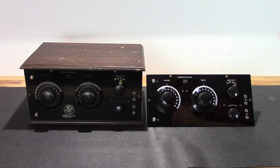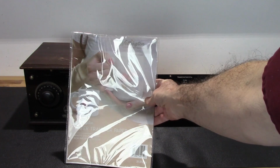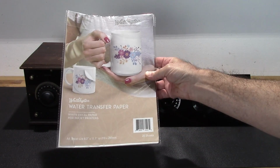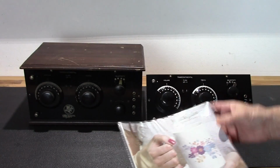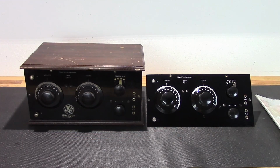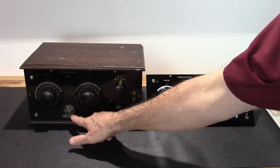Now, what I'm going to do to begin with is use this right here, which I ordered online, and it's called Wellington Specialty Craft Supplies Water Transfer Paper, White Decal Paper for Inkjet Printers. Now what this is, is a bunch of sheets of paper that will allow me to create a decal, and we're going to go ahead and go through that process. But the first thing I need to do is get a photograph of this, and I need to work with that image.